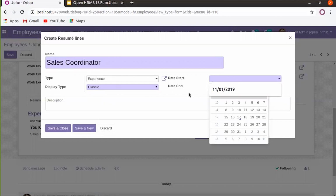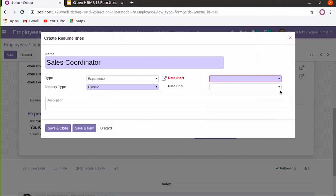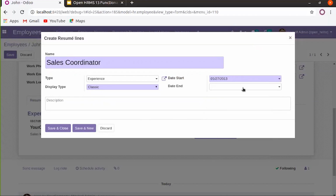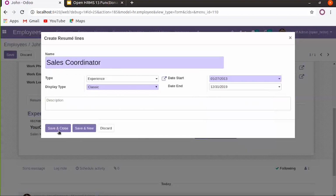Then the start date, let me check these details. Then the end date. I'm just providing last year December 31st as the end date. You can provide the company name or the post which he has worked in, and based on that it will be showing here. It is based on your opinion or suggestion, and you can add it based on your requirement.